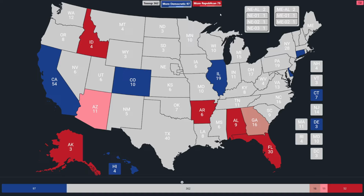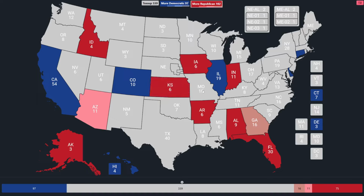Now we've got some red states. Indiana at 17.4. Iowa 11.7. Kansas 14.7. Kentucky about twice that at 29.1. And Louisiana 20.5. Maine at large voted 8.4% more Democratic. In the first district, that's much bluer compared to the rest of the country, and that number is 23.1. In the second district, that's much redder. It was more Republican by 8.6%.